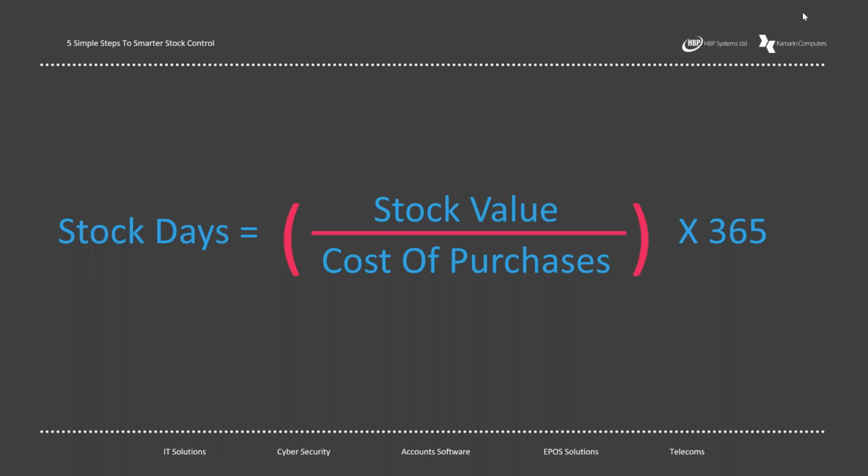Some tips to take away. If you can, look at some competitors, even if there are bigger players in your market who've got their accounts available publicly, and you can do this calculation on them. Benchmark yourself against some of your competitors and make sure you're beating them within your industry.